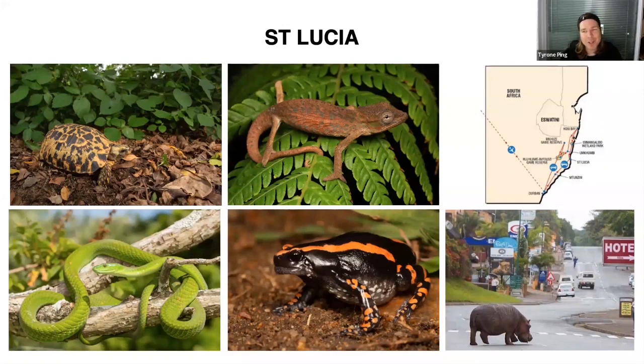It may look photoshopped, but the hippos do roam the streets at night, especially even on rainy, cool afternoons. And that is the main road in St. Lucia, and it's not uncommon to see the hippos waltzing around there during the day.